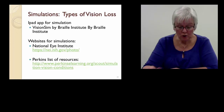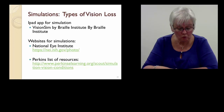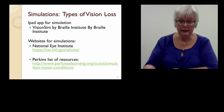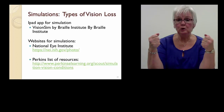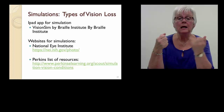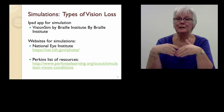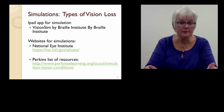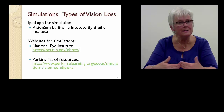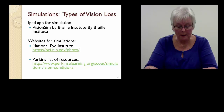For simulations, there are different kinds of apps that people can use. There's one great one for an iPad, Vision Sim by the Braille Institute. This allows you to hold your iPad up and take a look at the environment. What does it look like to have a visual field loss on the left-hand side? Again, this really helps people understand why I am suggesting that a child needs to sit at one side of the room or another side of the room. And this gives such a clear indication. This is such a live-in-their-shoes moment.